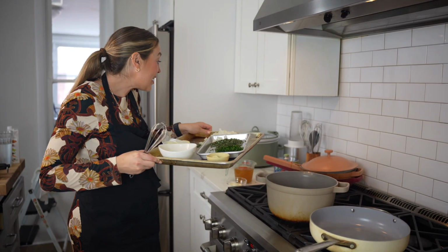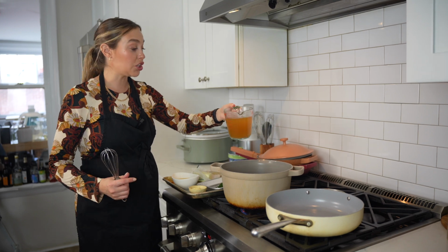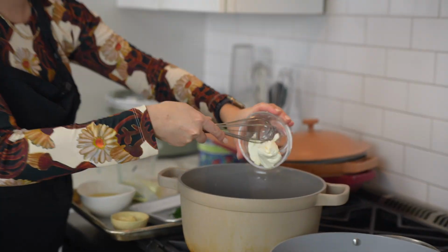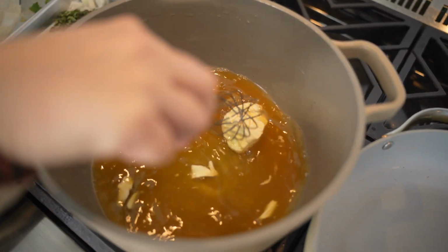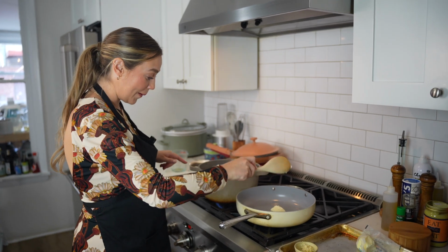Got to get my ingredients. It's stuffing time. Put it on medium heat. Add some chicken stock and cream cheese. We're basically just gonna make a creamy chicken stock mixture and let that heat up while we work on the rest. Half a stick of butter, bing bong.